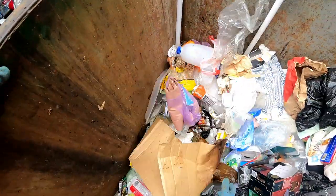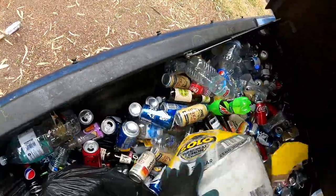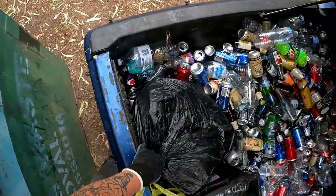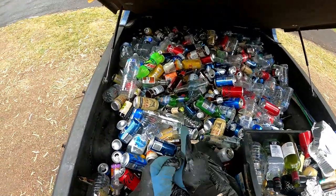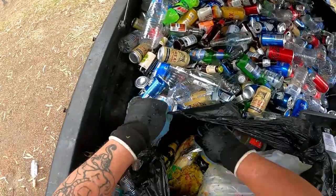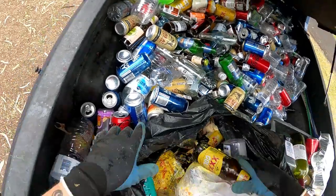Get out and do this other. That in there. Do this bag. That there. Lot of food waste in it.